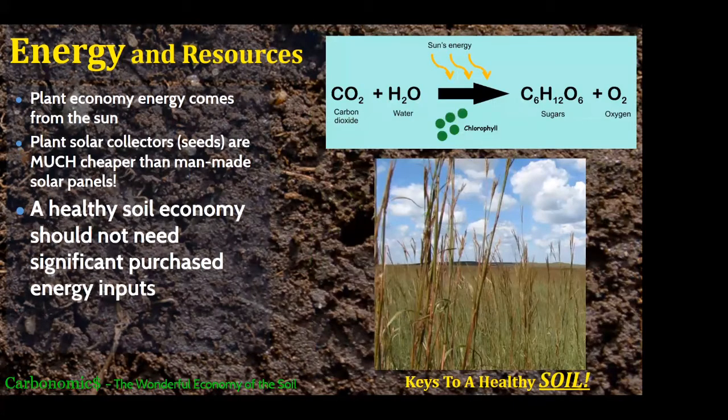And a healthy soil economy does not need significant purchased energy inputs. And I can say that not because we don't purchase energy, we purchase a lot, far too much. But I can say that because, again, the native prairies, especially out in our area, were 8, 10, 12 foot tall grasslands that the pioneers write about. Very, very productive economies, and no one was there purchasing energy to make that work. It was all driven by solar energy.